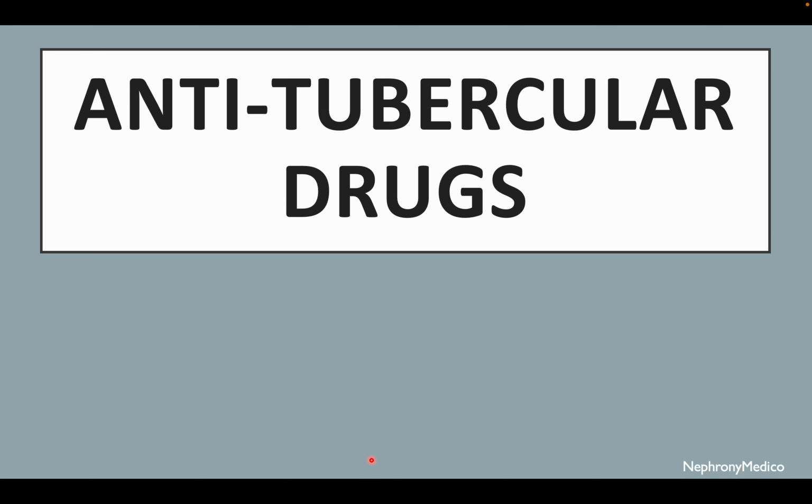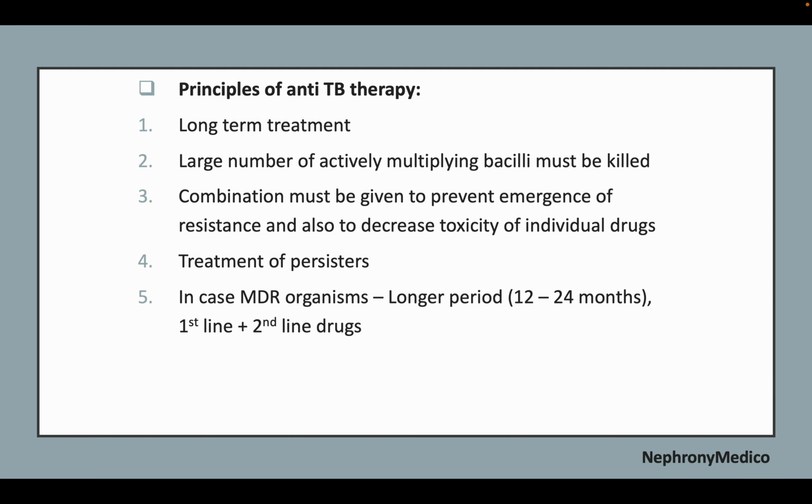Hello and welcome. Let's talk about anti-tubercular drugs. The principles of anti-TB therapy include long treatment, with a large number of actively multiplying bacilli to be killed. Combinations should be given, and in case of MDR, multi-drug resistant organisms, a longer period should be given.